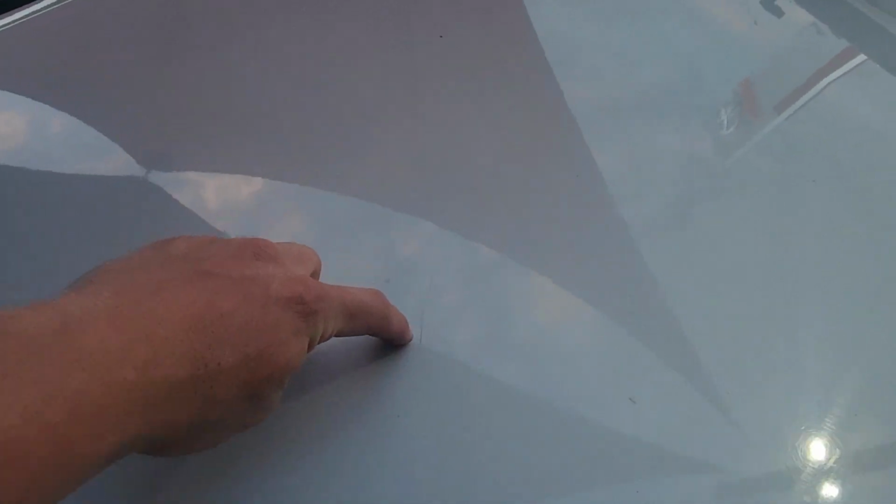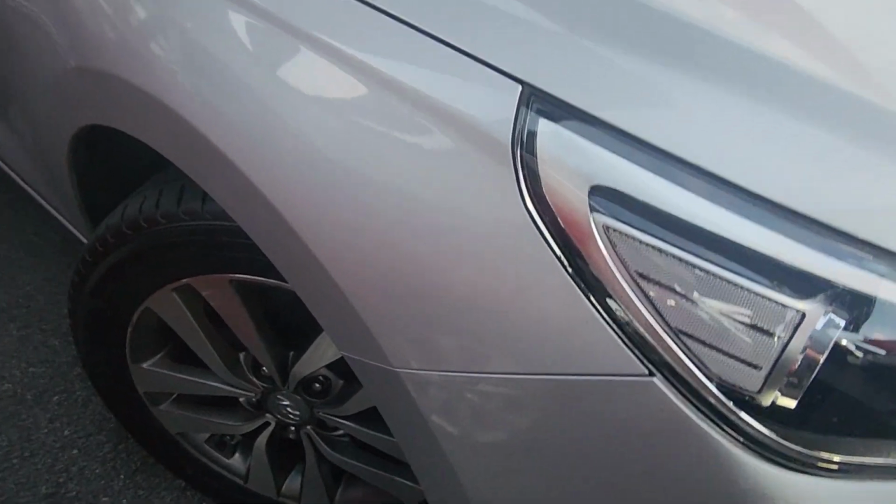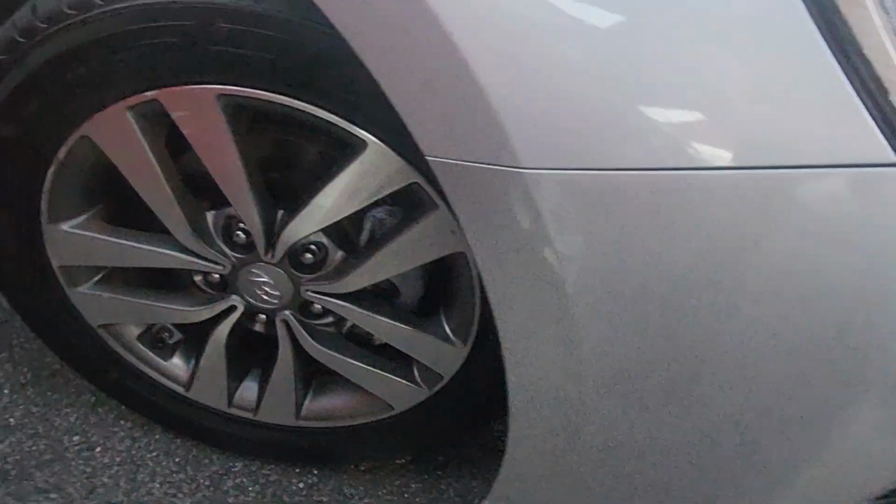There's a couple of little faint marks like that one there in the bonnet. There was another one only really visible in the right lighting. As you can see, very tidy. There we go, just the other one just there, so very faint as well. But besides that, incredibly clean across that bonnet. Same thing down the driver's side quarter panel here to the front guard.